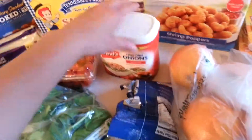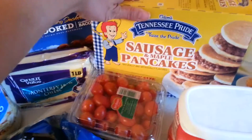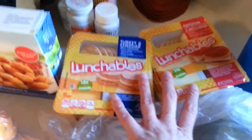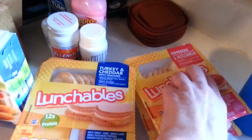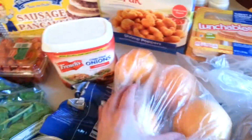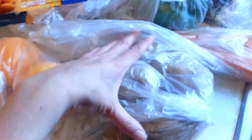Then I got these for the green bean casserole, and I got this for my green bean casserole. I got these sausage pancakes for Brooke, and I got two of each Lunchables: pineapple, bean, pepperoni and mozzarella, turkey and cheddar. I got four oranges, got three potatoes for my roast beef, mashed potatoes, and gravy.